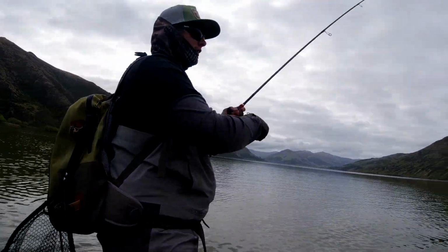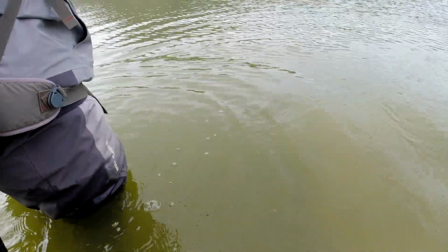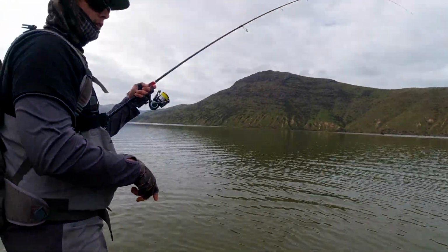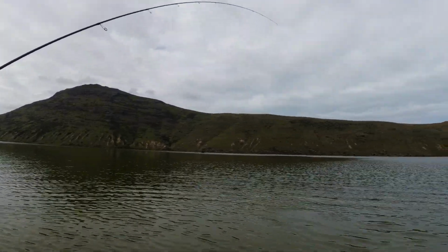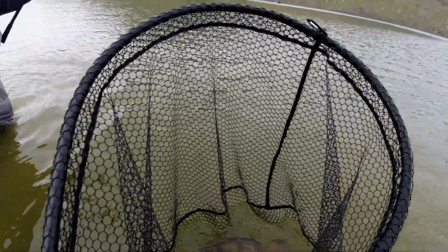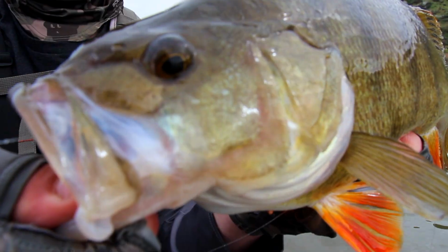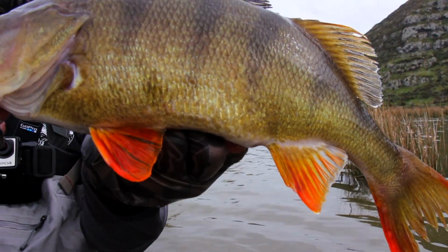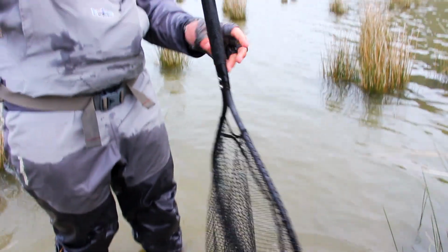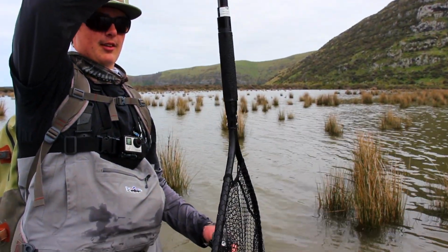Same spot, eh? Good one. Right, yeah. 3 pounder. Oh yeah. That one's a nice one. Probably 3 pounds. So just got this nice perch. Wee black paddle tail. Just fished over the flats here. Nice fish. Gonna wait on her and then we'll let her go. 3 and a half. Beauty.